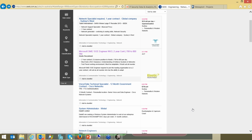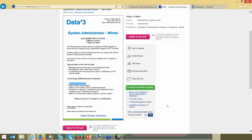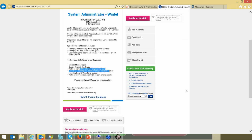You can just scroll through. Here we go, in Wintel, for example. They're looking for Windows administrators. You understand Microsoft technologies, which means that company is using Microsoft technologies. I mean, look, this is not something secret, right? People are giving information out. Data3, one of my customers, is looking for someone who understands Microsoft networking. People give stuff away here.